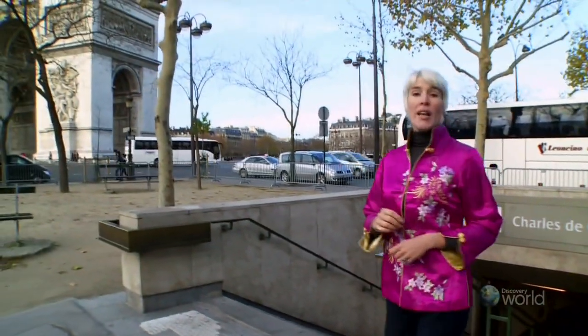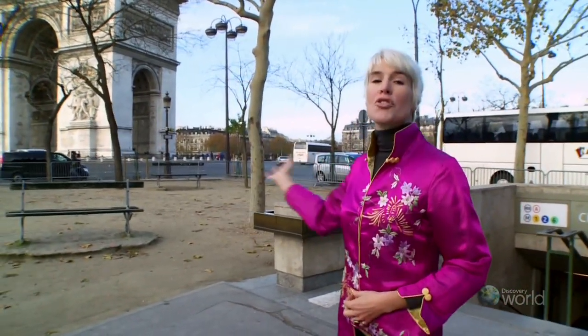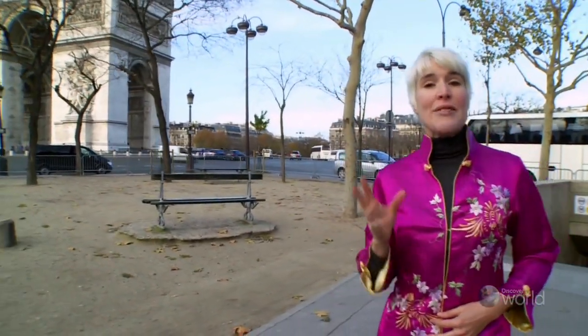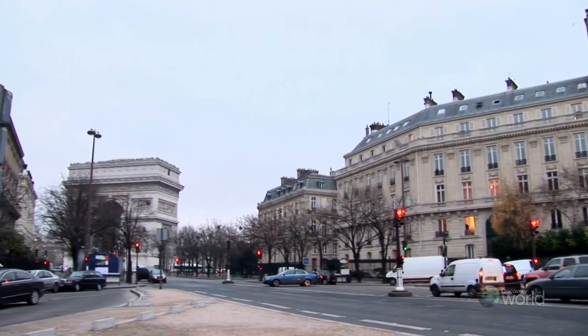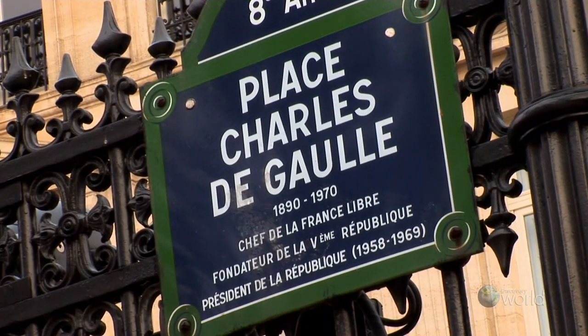Charles de Gaulle Etoile is a metro station designed under the busiest intersection in Paris, which circles around the Arc de Triomphe. Now, this Place de l'Étoile, the Star, was designed in 1854 with the five boulevards spinning away from the Arc de Triomphe. However, in 1970, it was renamed for the president and war hero Charles de Gaulle, who died that year. So today, from this metro station, let's see what the neighborhood has to offer us.